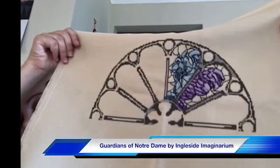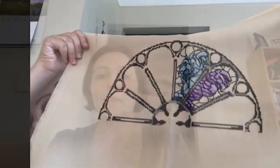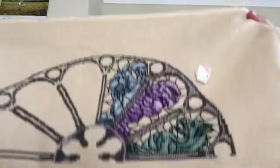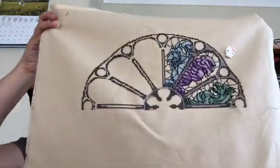Next I worked on Guardians of Notre Dame by Ingleside Imaginarium, and this is a mystery WIP, a mystery SAL, so I don't have the final picture, but here's where it was the last time you saw it. And here's where it is now. So I've got January, February and March chimeras done. I hope I'm pronouncing that correctly. I am not quite finished with the border. I'm only halfway.